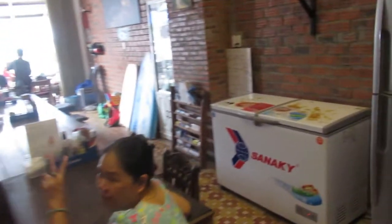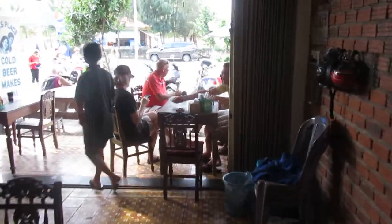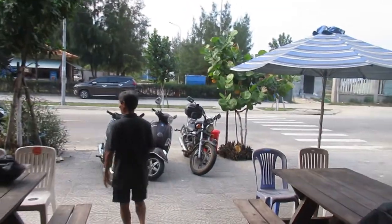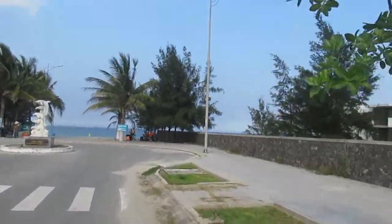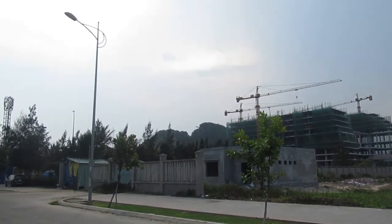Okay, so I'm going to walk to the beach. Hello. Say hello. Hello. Okay. So I'm going to walk to the beach right now. The resorts are coming in, and that's kind of a drag. There's Marble Mountain right there.